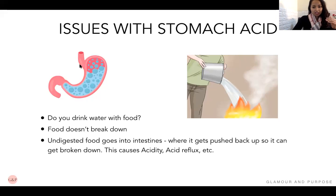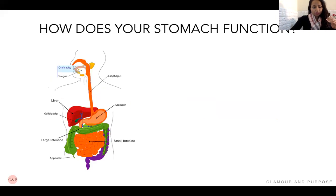So what happens is, now that you've eaten that food and you've put some water in there, your stomach acid is dilute, right? After some time, the undigested food gets pushed down into your intestines. This is where your intestines are kind of like, oh, no, this food's not digested yet. So they push it back up. And when the food gets pushed back up, then that dilute stomach acid also gets pushed back up into your food pipe.